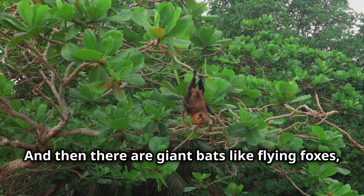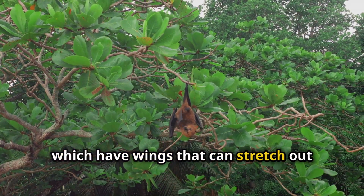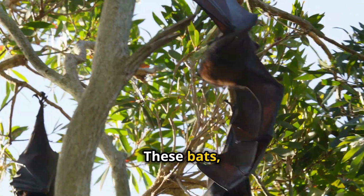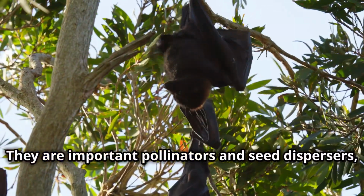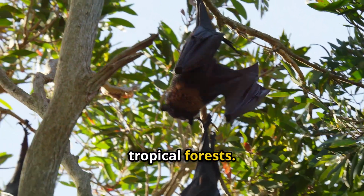And then there are giant bats like flying foxes, which have wings that can stretch out wider than a grown-up is tall. These bats, also known as fruit bats, can have a wingspan of up to 6 feet. They are important pollinators and seed dispersers, helping to maintain the health of tropical forests.